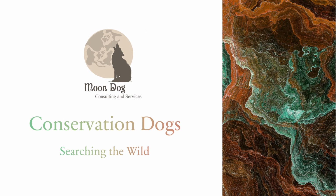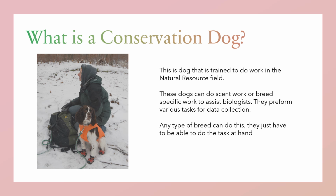Hello and welcome to Moondog for a little explanation on conservation dogs and what exactly they are. Moondog has conservation dogs. We've had conservation dogs for quite a while, so let's take a look at what they are.